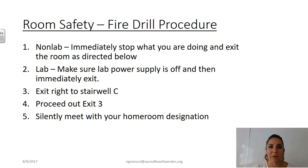Obviously, if there is a ball on the floor, please pick it up, or if there's an immediate tripping hazard that you can address immediately, not one that you need to go across the room for, but if you see something that's immediately in your pathway, please pick it up and make sure that other people won't trip on it and can get out of the classroom safely.